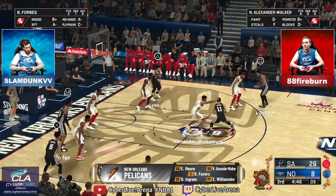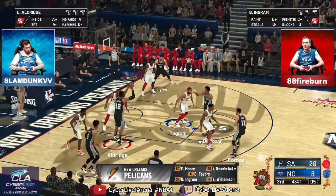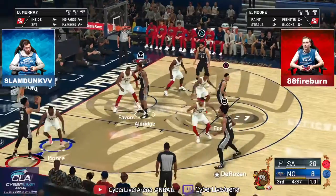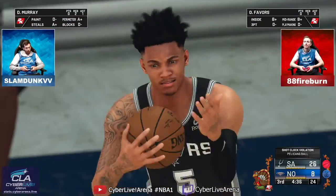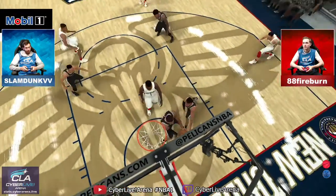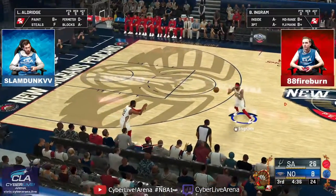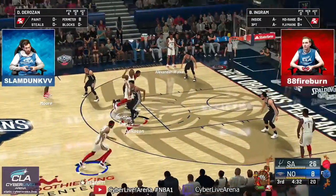Zion is the 4 with Favors at the 5. Then it's Ingram. Then there's Eton Moore, and it's Alexander Walker in at the shooting guard position. That's the group starting the second half for Stan Van Gundy. And the shot clock expires. 24-second violation. A fantastic block. This one deserves another look. Emphatic with the rejection. You've got to appreciate that kind of forceful defense.